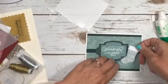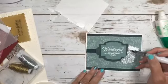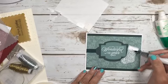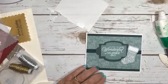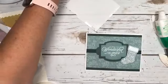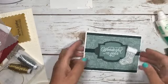All right. Got our little stocking, and I'm just going to add some Wink of Stella. I think I'm just going to add it to the top. We do have white velvet paper, and I'll use that and show you how you can use it on your stockings, but I'll do that on Friday. I started to do it today, but then the cards ended up different.